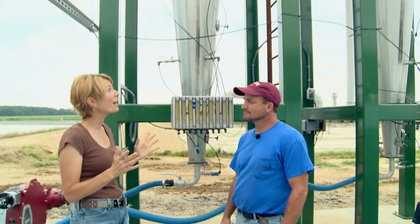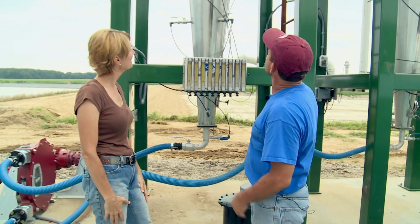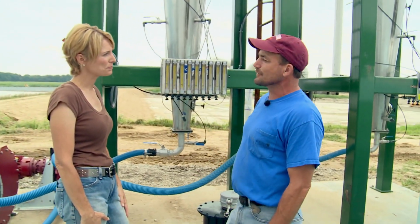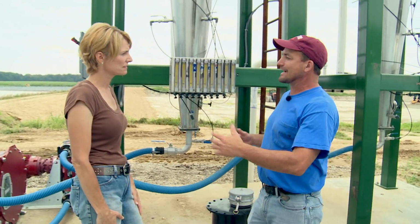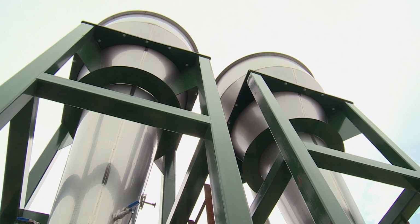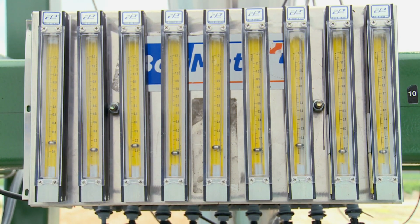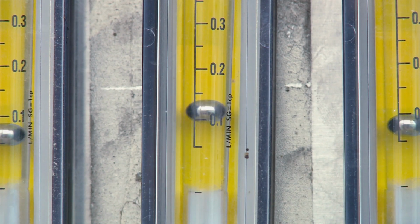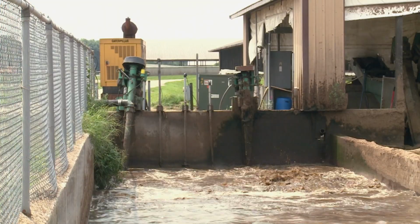So this is quite an operation you have here. Tell me what's going on. Basically, this system is designed to reduce the phosphorus in the waste liquid that we're applying to our crop in order to allow us to blend back custom fertilizer for our growing crops. Translation? Sean installed this separator, which pulls apart the extra phosphorus from the manure. This allows Sean to apply to his crop only what it needs to grow, not a lot of extra nutrients that could potentially run off into waterways.